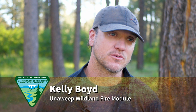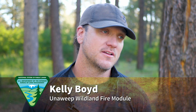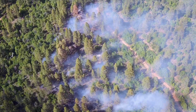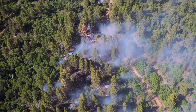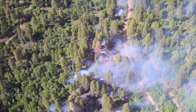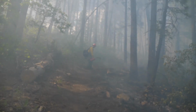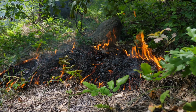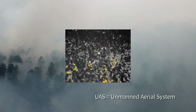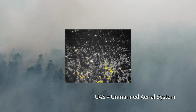If a picture is worth 1,000 words, real-time video is invaluable. We can see what the fire behavior is actually doing. And we can see where it's more aggressive in some areas and less aggressive in other areas. A big concern on any fire is embers floating across control lines and causing spot fires. And it's hard to see in the smoke. With the UAS, we have an infrared camera attached to it, and it's able to pick up the heat signatures.